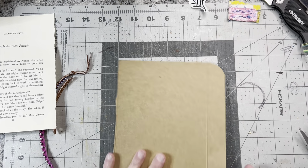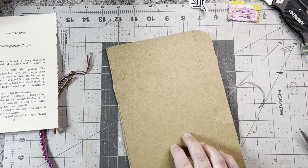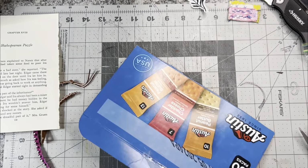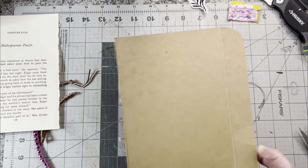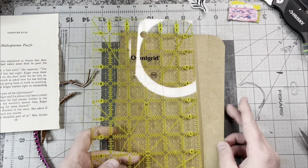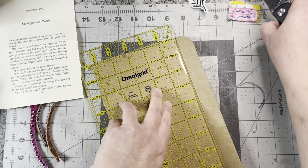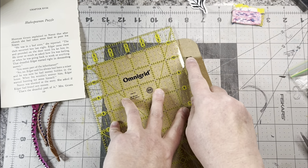Let's see here. I've got a piece of cardboard. It's a sturdy cardboard that I think I'm just going to use. My thought process, I was actually organizing my pantry and came across it. And I was like, oh, I like this. You know, when you come across a good piece of cardboard.